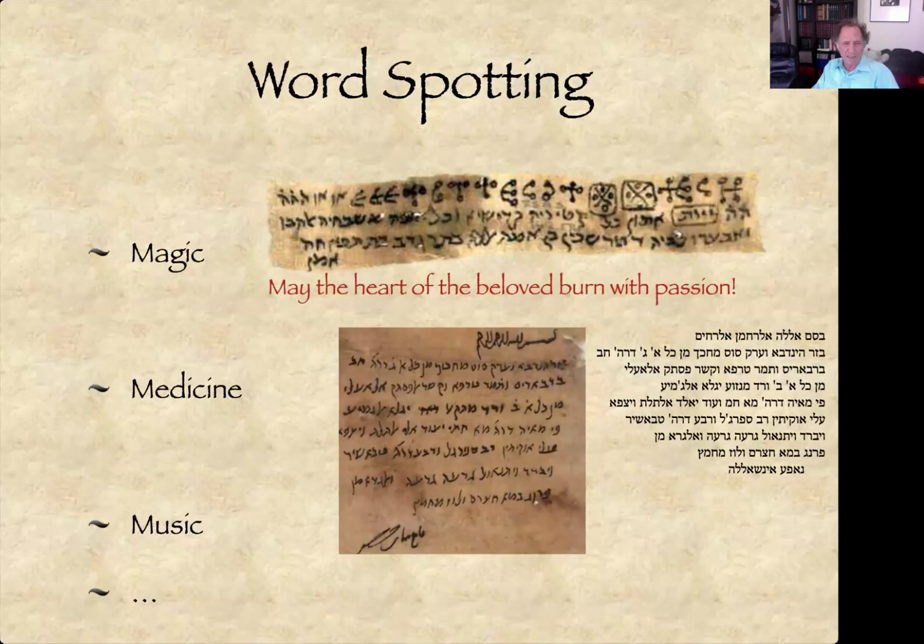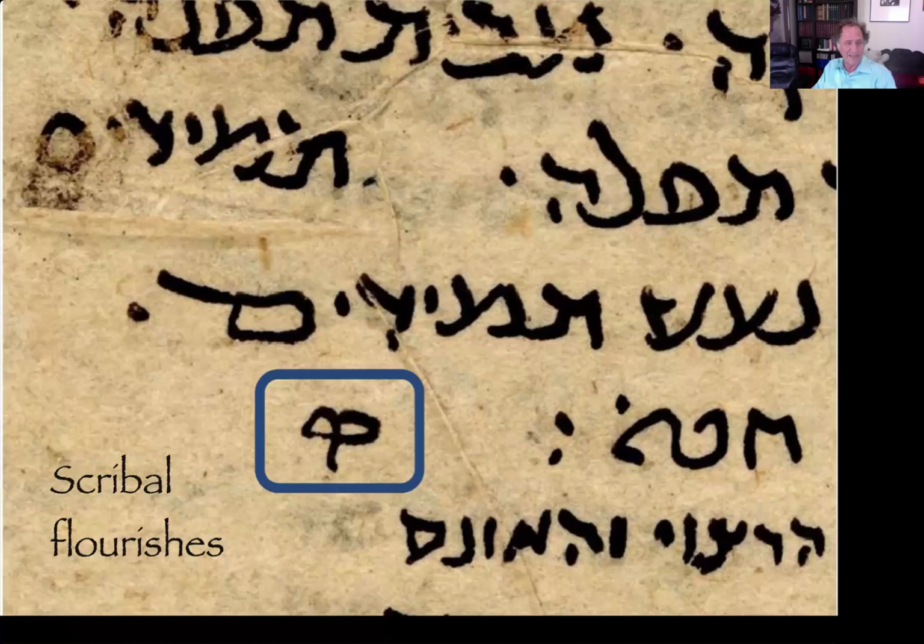Word spotting, or trying not to read the text but to find images, is another approach. Particularly scribal flourishes, which are distinctive for different scribes, would be interesting as well.